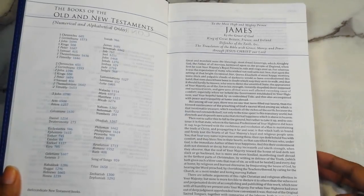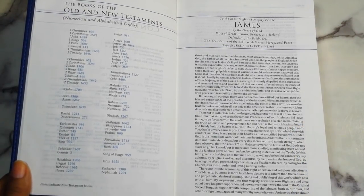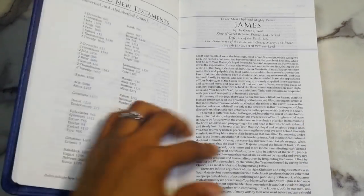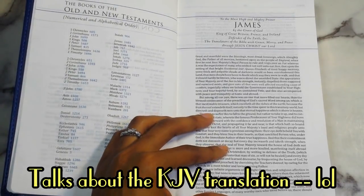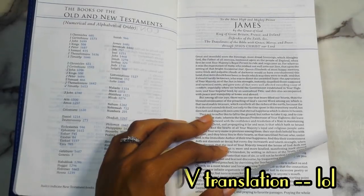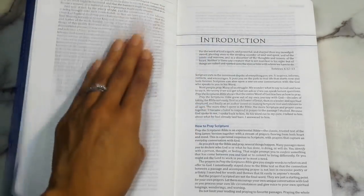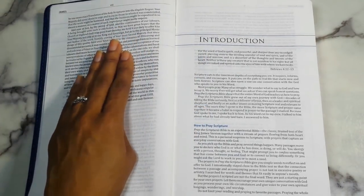So then you have this. Really not sure what this is. I'm just now going through this Bible fully with you guys. So yeah, I'm not sure what this is. It says, "The Most High Mighty Prince James by the grace of God." I don't know what that's about. I think that's about the King James. That's what that is. It's about the King James Version.